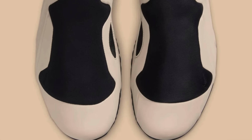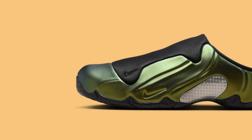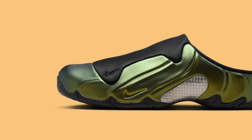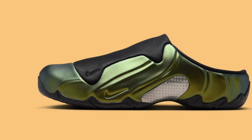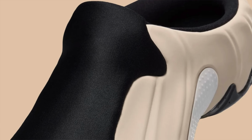It first released back in the early 2000s, and apparently it was popular enough for them to want to bring it back in the 2024s. And it's just such an odd looking sneaker because while I love clogs, this particular shoe is just a weird version of a clog. Like I wouldn't have thought of Foamposite as the first Nike shoe to actually clogify. But hey, Nike's gonna do what Nike's gonna do.